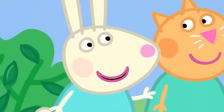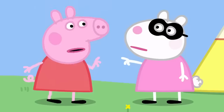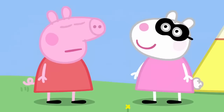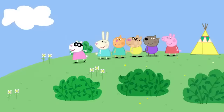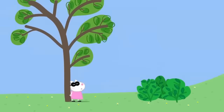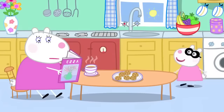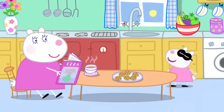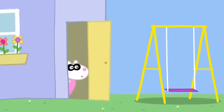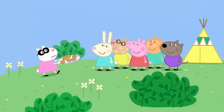Show us how you do a secret mission. Yes, show us. Peppa can do it. You've got the mask on, Suzy. Okay, my secret mission is to get biscuits. Watch this. Suzy Sheep is trying not to be seen. Mummy, can I have some biscuits for my friends, please? Of course. Here you are. Thank you, Mummy. Suzy Sheep has returned with the biscuits.